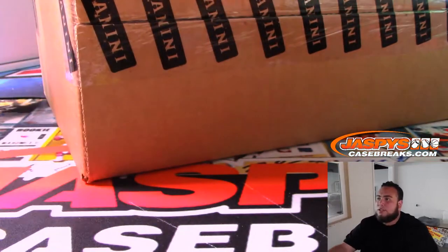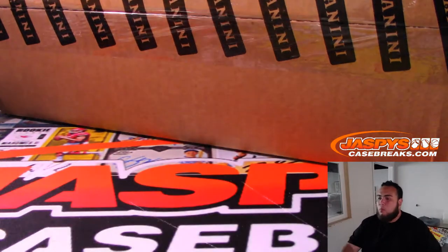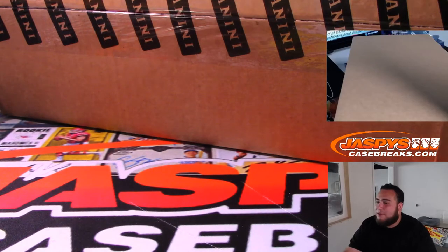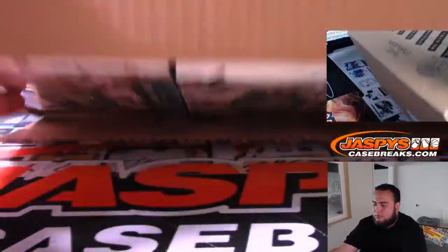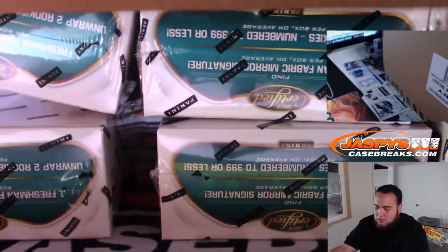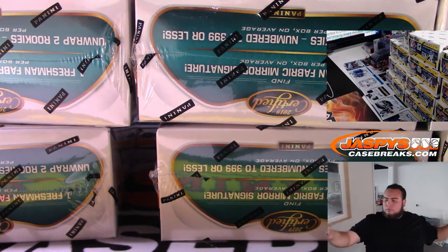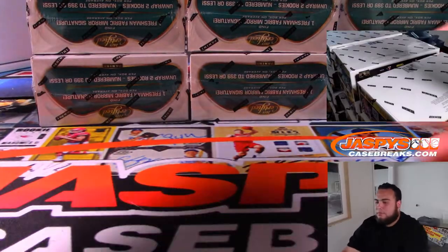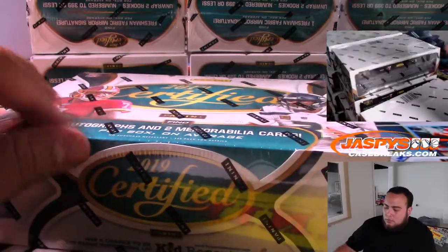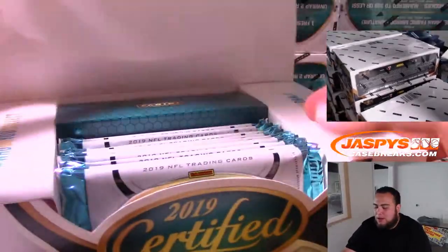So here you go. Let's quickly just open this up. I believe he has Nick Cam right here too, so we'll have that open there while I open up this certified. Let's open up the first box. Good luck. Haven't been able to rip any certified, so looking forward to 2 autographs and 2 memorabilia cards per box on average.